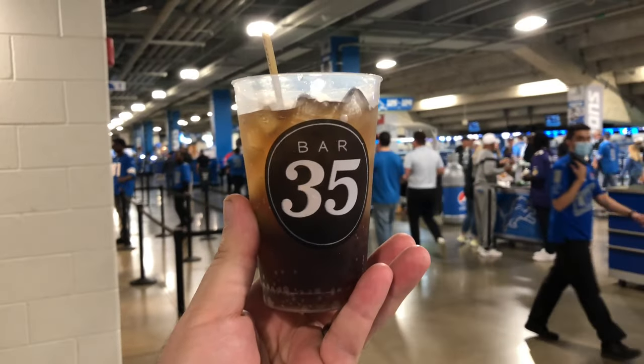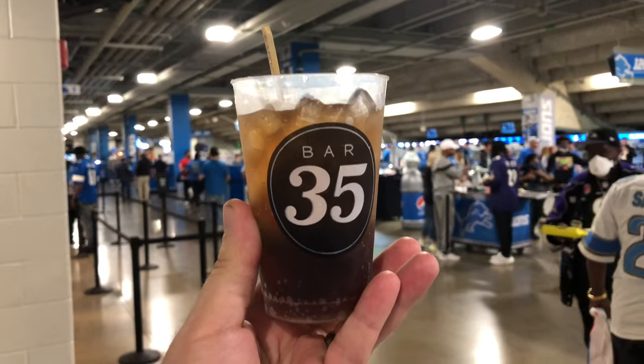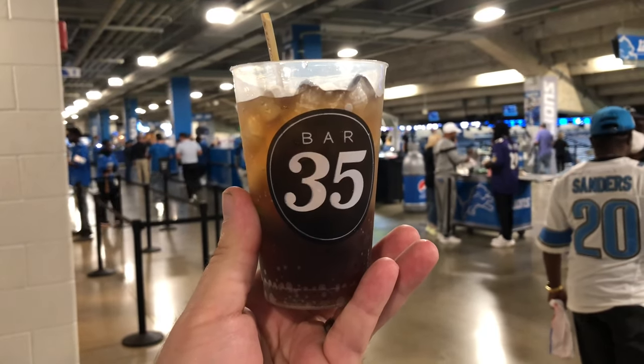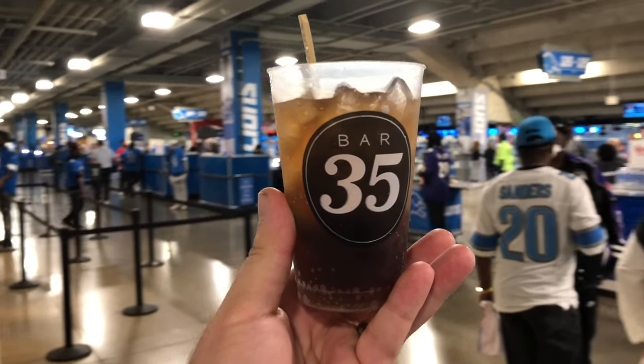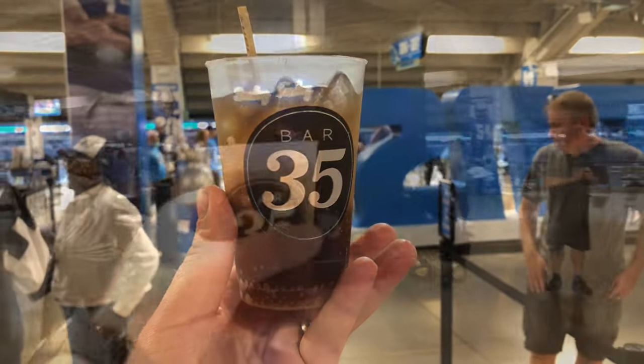Here we have a little Power Hour refreshment. A little rum, lime, and Diet Cola. Delicious before a game, yes. Power Hour!